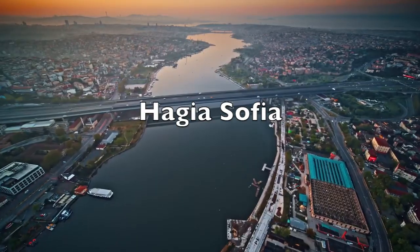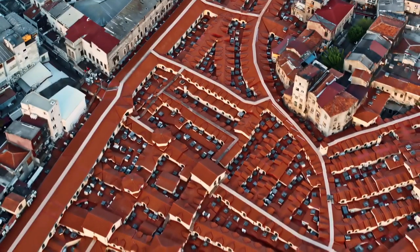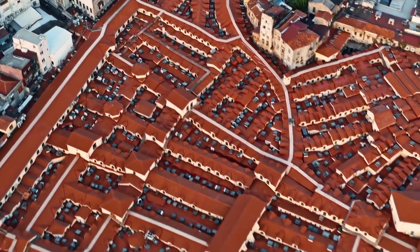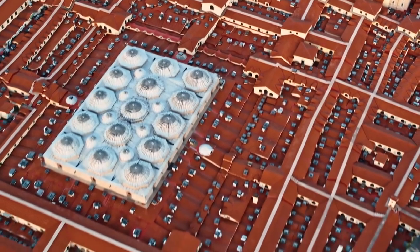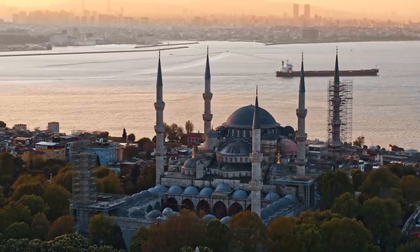Hagia Sophia was built 1,500 years ago by the Byzantine Emperor Justinian I as a patriarchal cathedral. When Mehmet the Conqueror conquered Istanbul, the building was converted into a mosque, and in 1934 it was turned into a museum by a decree issued by Atatürk. In 2020, it gained its mosque status again.